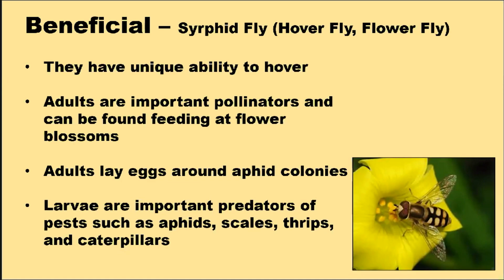What the adults do is lay their eggs around aphid colonies. That way, when the eggs hatch out, the larvae are right there and their food source is right there too. So the larvae are really great predators of pests such as aphids and scales and thrips and caterpillars. Really a really good beneficial fly.